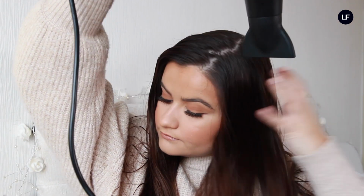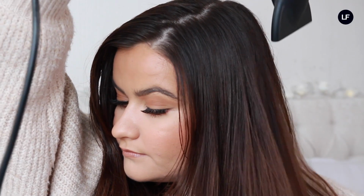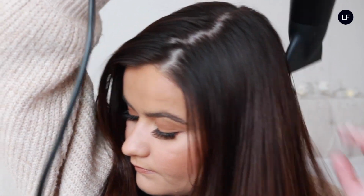So what I do first is I just start to blast the hair. I just blast through it to try and get it as dry as possible, and I just have the nozzle pointing down. This is going to help it not be too frizzy, keep it nice and smooth. And then what I like to do is just section the hair off into 2 pieces, as you can see here, and I just clip that little bit up out of the way.